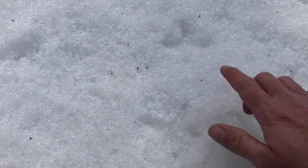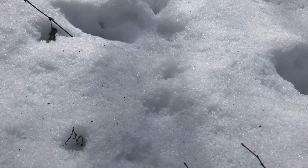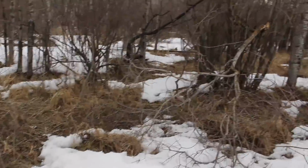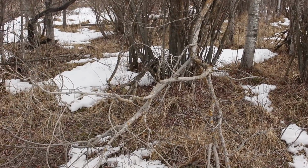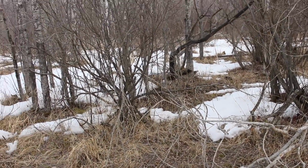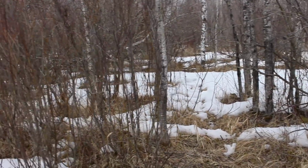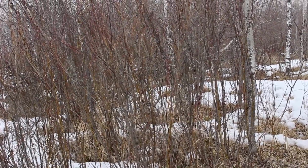Hard to make out, but these are grouse tracks. Tons of grouse hanging out in the woods here. And there's a grouse. Lots of these little guys running around out here.